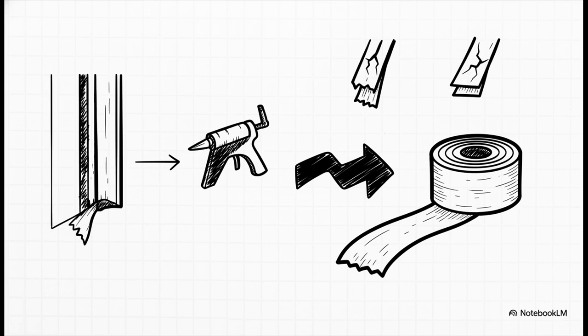Now, just a quick note on the fix itself. Look, if it's just a tiny gap or a little piece that's come loose, a bit of caulk or just reattaching it might do the trick. But if your tests showed that the material is brittle and cracked and squashed flat, don't waste your time trying to patch it up. Replacement is absolutely the best, most effective long-term fix.